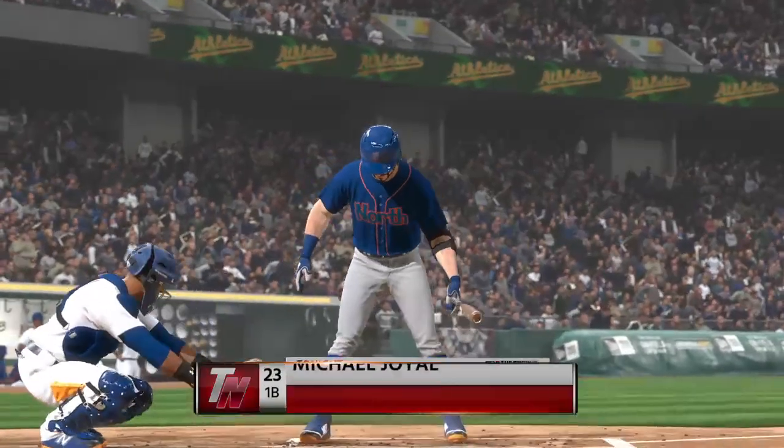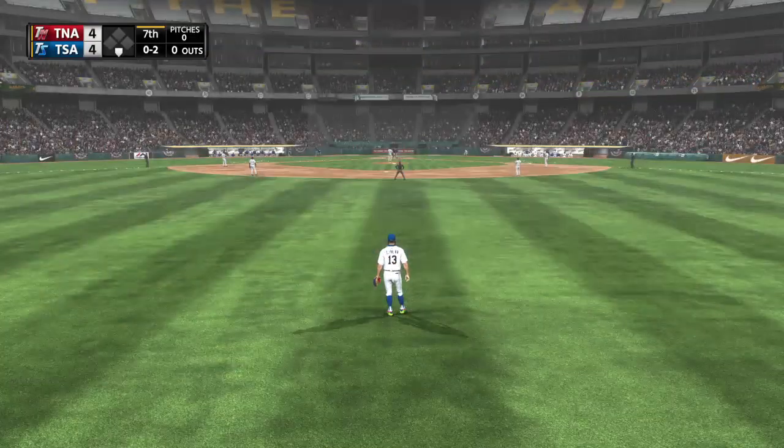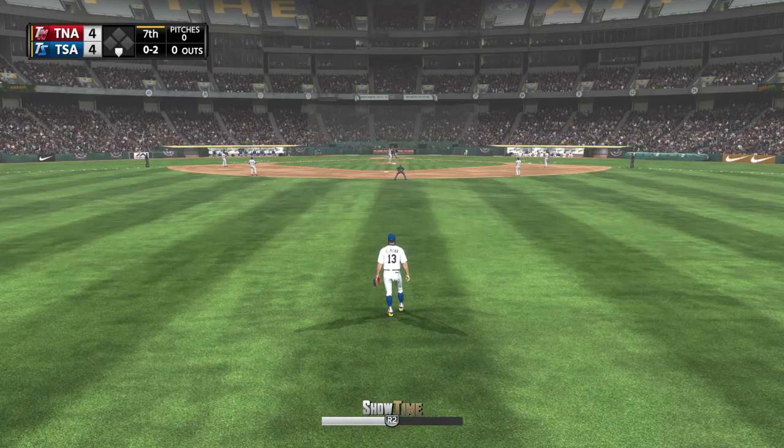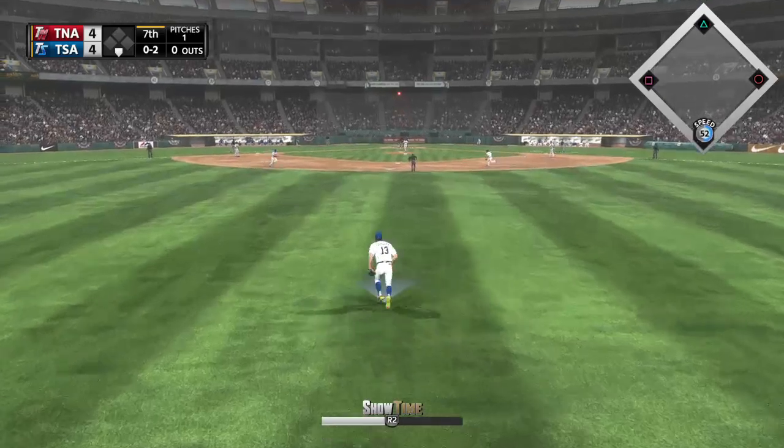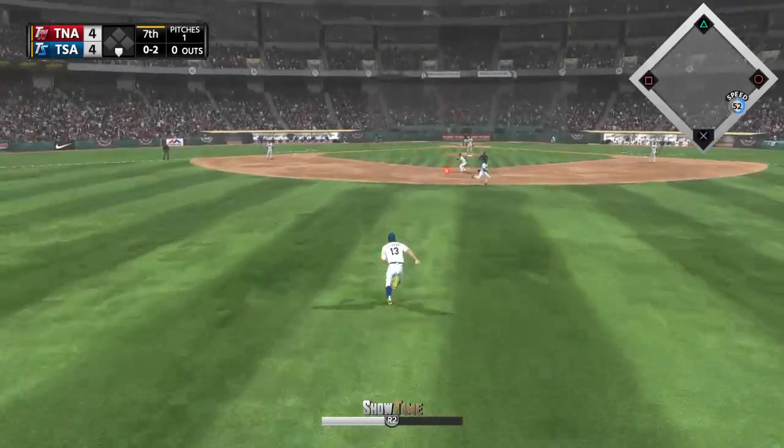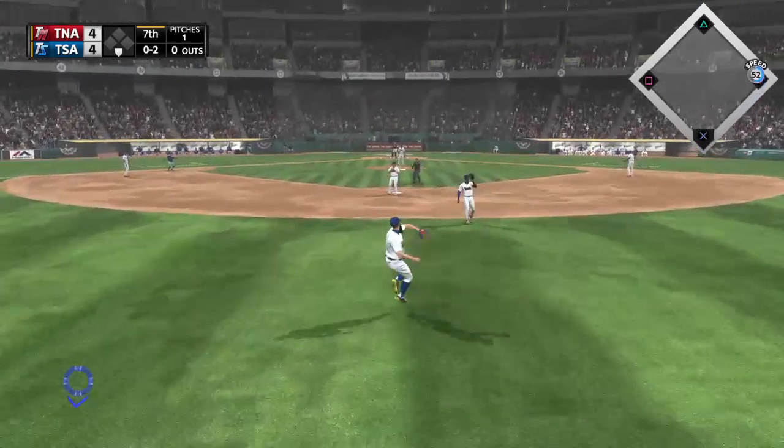In now, Michael Joyal. Leading on first base. The windup and the 0-2 pitch. And he popped him up. Hernandez onto the grass. He can't get there as it falls in.